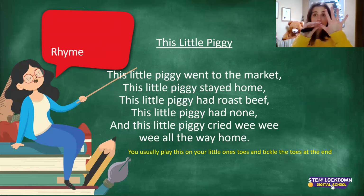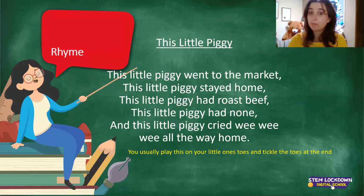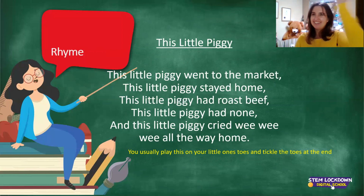So this little piggy went to the market. This little piggy stayed home, like we are all doing now, right? Okay. This little piggy had roast beef. Oh, yum, yum, yum, yum, yum. And this little piggy had none. Oh, no. And this little piggy cried, wee, wee, wee, all the way home. Do you want to do that again? So remember, there is 5 little piggies and 5 fingers.